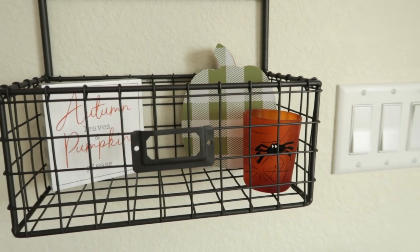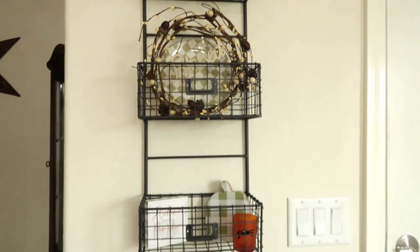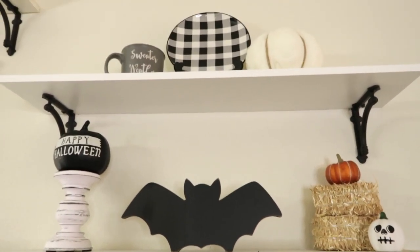I think I have some battery operated candles actually that'll go in there. But that's the only change that I made to this wall basket. And then this bottom shelf, this is how I have this right now unless I change it up, because I still have to do the top shelf yet.